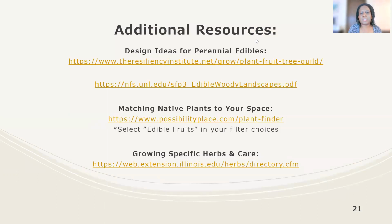I have a few additional resources to help you get started. The first one are a couple websites for design ideas for planting your perennial edibles. I've also included a link for a plant finder to help you match native edible plants to your space. If you use it, you are going to want to make sure you select edible fruits as one of your filter choices. And then for herbs, if you want additional information about the care for a specific herb, I've included a link for that as well.